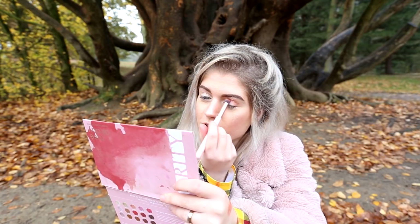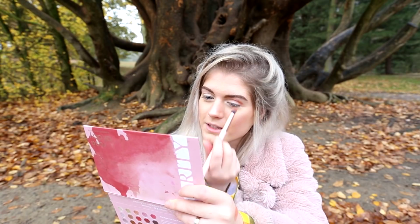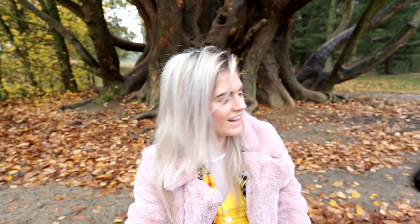What would us women do today without makeup? Literally, we feel like makeup is like a big blessing to us. Imagine if we were in the olden ages and we didn't have makeup. I'm pretty sure if we didn't have makeup, all our skin would look so much better. Oh look, a dog came to join me. Oh, so cute.